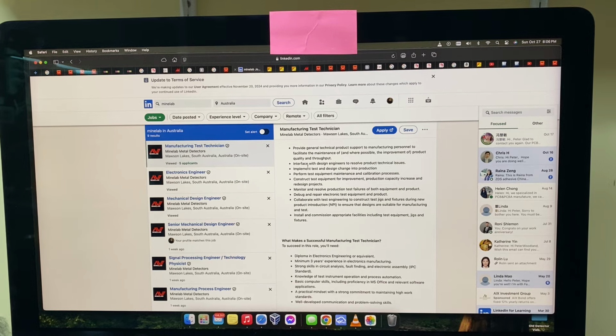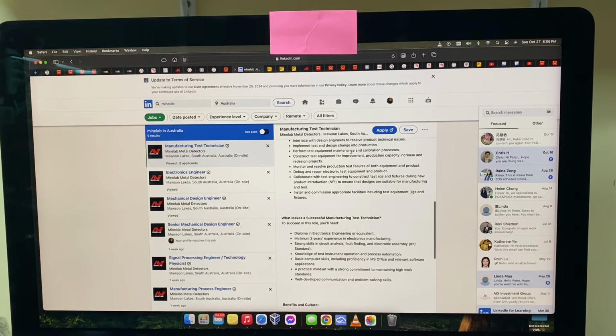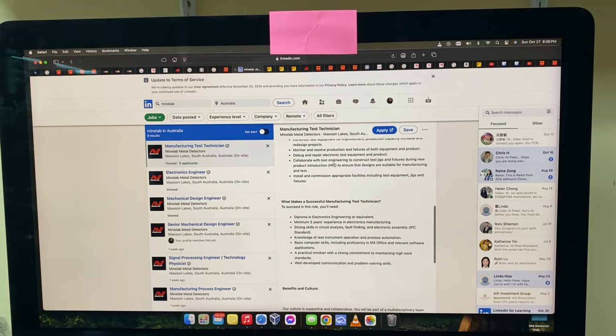Interface, in other words, talk with design engineers to resolve product technical issues. Implement test and design change into production, preferably not in the middle of production. Perform test equipment maintenance and calibration processes. Construct test equipment for improvement, production capacity increase, and redesign projects. This is telling you something, isn't it? Monitor and resolve production test failures of both equipment and product. Debug and repair electronic test equipment and product. Collaborate with test engineers to construct test jigs and fixtures. Maybe using Hall effect devices. No, I just put that in there as a joke.